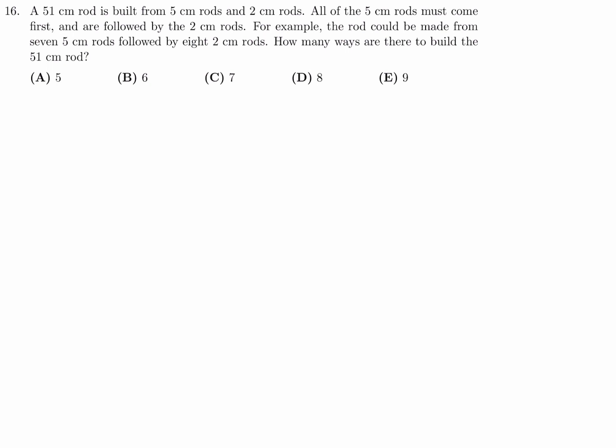A 51 centimeter rod is built with 5 centimeter rods and 2 centimeter rods. All of the 5 centimeter rods must come first and then are followed by the 2 centimeter rods. For example, the rod could be made from 7 5 centimeter rods followed by 8 2 centimeter rods. How many ways are there to build the 51 centimeter rod? So it's 5x plus 2y is equal to 51. This question boils down to finding integer solutions for this equation. So we make a little list, and off we go.